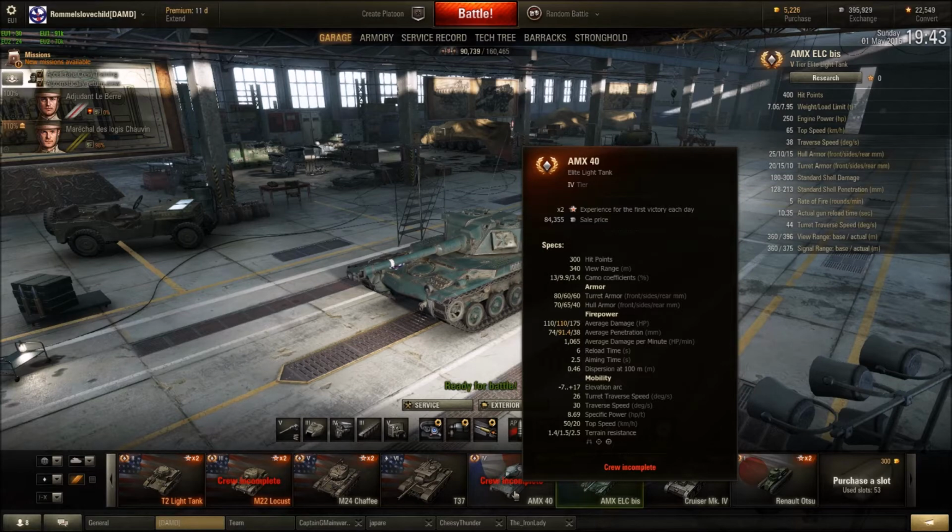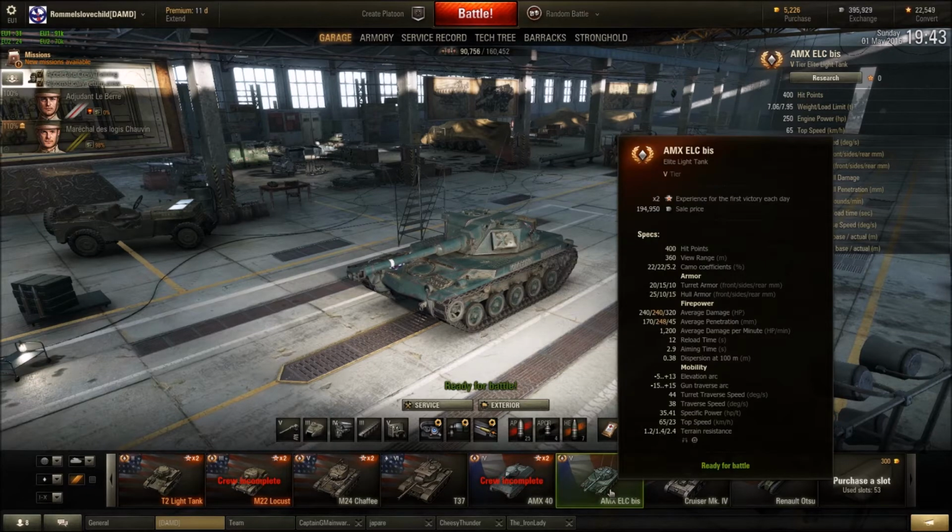So if we have a look at the AMX-40, which is actually slightly strange, it's more like a heavy disguised as a light. It's got a camo rating of 13, 9.9 and 3.4 if we have a look there. If you look at the AMX, it's 22, 22 and 5.4. Now, what are these values, I hear you asking?